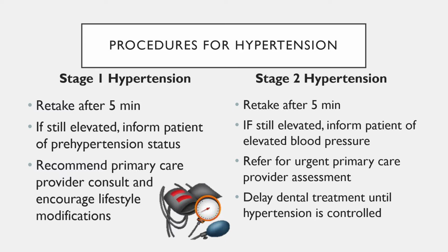For stage 2 hypertension, you would retake it after 5 minutes. If you can, retake it another time. And if it is still elevated, inform the patient of elevated blood pressure and refer the patient for urgent primary care provider assessment. And then you would delay the dental treatment, so you would just stop the dental treatment right there and continue once the hypertension is controlled.